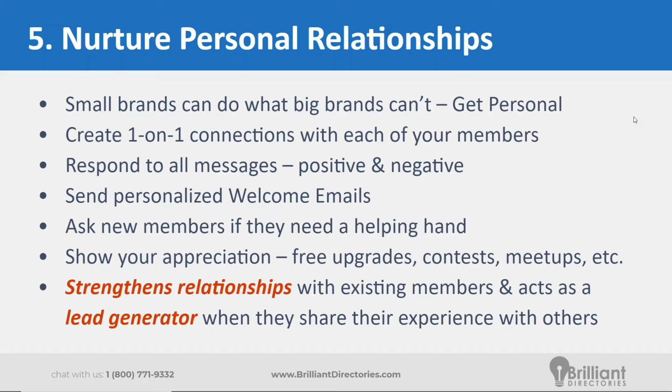You can do this by responding to all the messages you receive, both positive and negative. The positive ones, obviously, you can thank them for their feedback. If you want to offer them some kind of discount or upgrade as a thank you, you can do that. But also reply to the negative ones. We've touched on this a couple times in previous webinars, where it actually presents a great opportunity to turn a bad scenario into a good one.